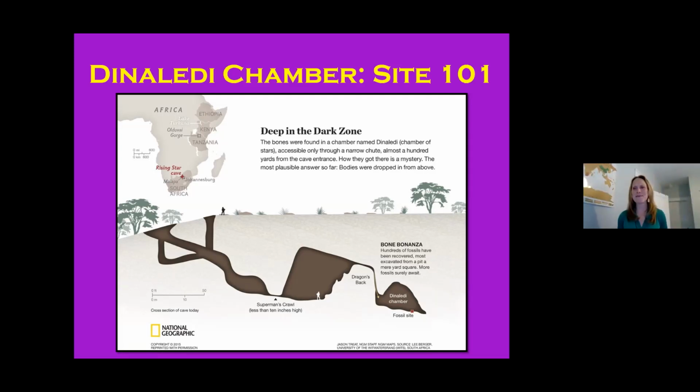And at the museum at Maropeng in South Africa, they have a foam cutout, so you could try to squeeze through and see if you would fit through the little section. So once you get through that area, then you have to go up what's called Dragon's Back, so all these rocks that are jutting out, and then down into the Dinaledi Chamber.